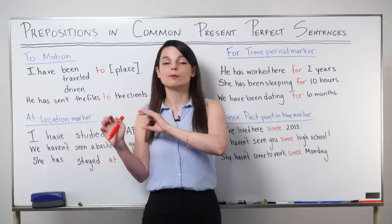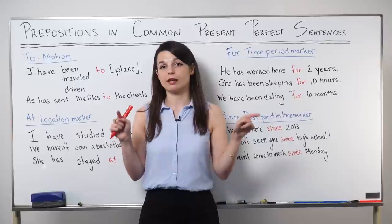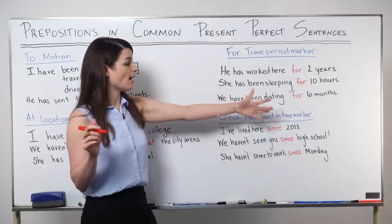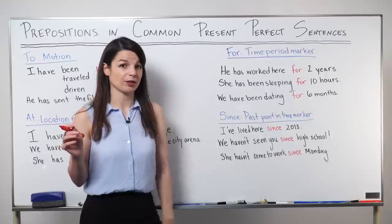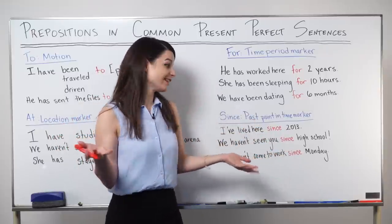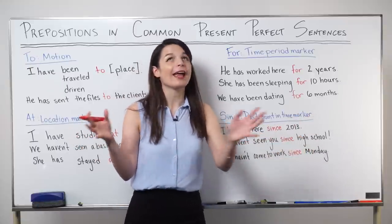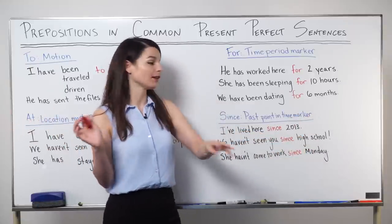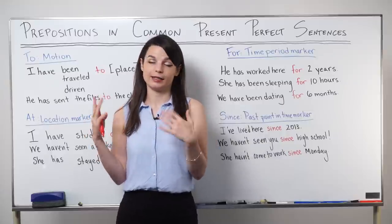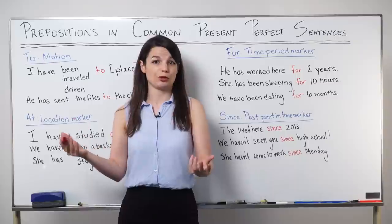So since is marking some past point in time, for is marking a period of time, a duration of time. So we can't use these interchangeably. We can't switch them up. Also, we cannot use to or at in these cases either. No location is being given. Like, yes, a high school is a location, but here we're talking about a period of life that is high school, a time period of life. So we can't use at, we can't use to here.